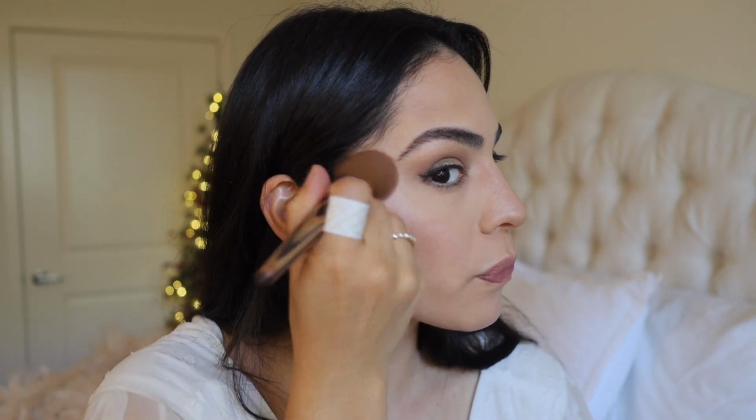Now I'm going to go in with blush, and you guys know I love my blush. So on the cheeks, I'm using Sugar Bomb by Benefit, and then I will go in with highlighter now. This is an Australian brand, so whatever highlighter you love, get that one. So I just went right here, right here.